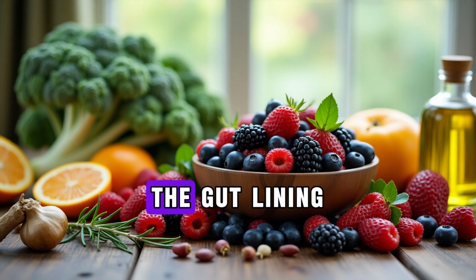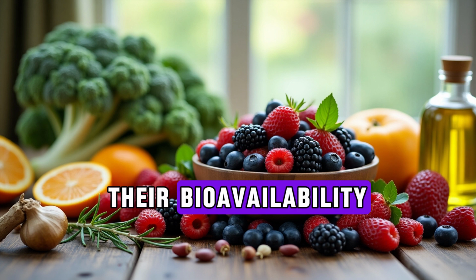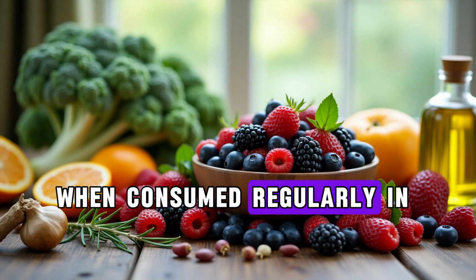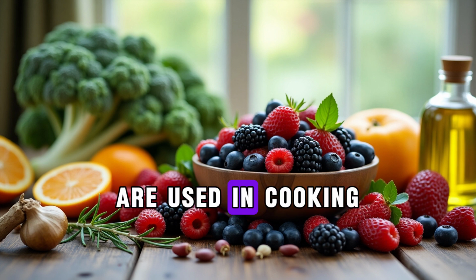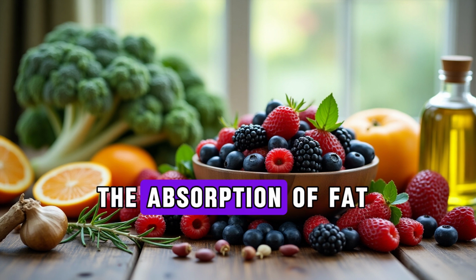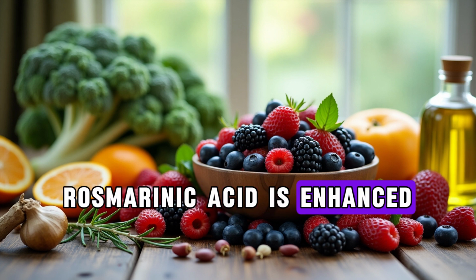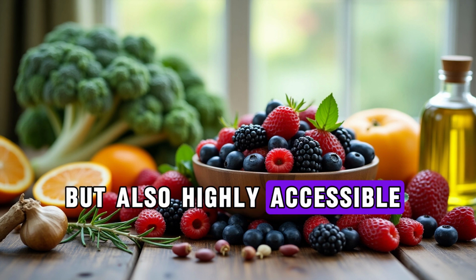Without the disruption of the gut lining, a known complication of chronic aspirin use, another key advantage is their bioavailability when consumed regularly in the diet. When herbs and spices are used in cooking, particularly with healthy fats like olive oil or avocado oil, the absorption of fat-soluble compounds such as curcumin and rosmarinic acid is enhanced. This makes them not only effective but also highly accessible.